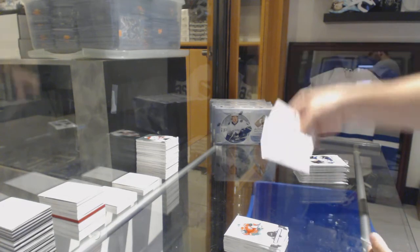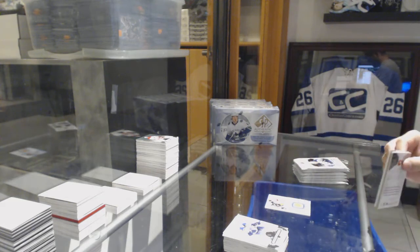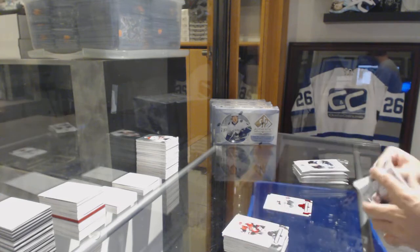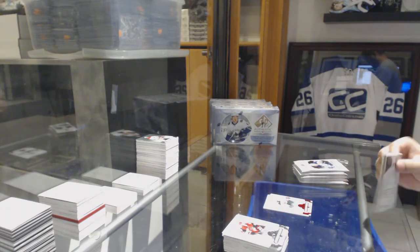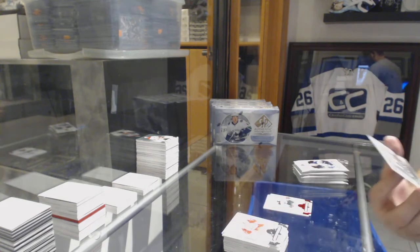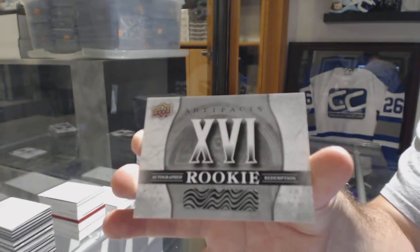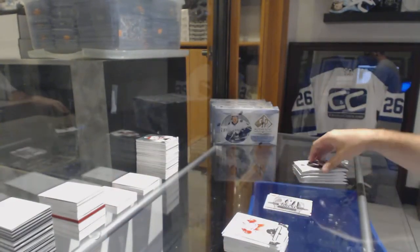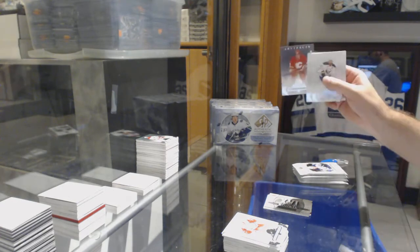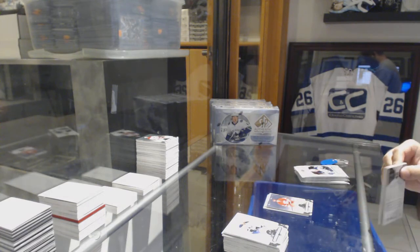For the Flyers, Goss to spare for Rose Artifacts jersey. Minnesota Wild, Eric Staal, red, $2.99. We've got an autograph rookie redemption card number 16. Card number 16. Calgary Flames, Theron Fleury to $5.99.